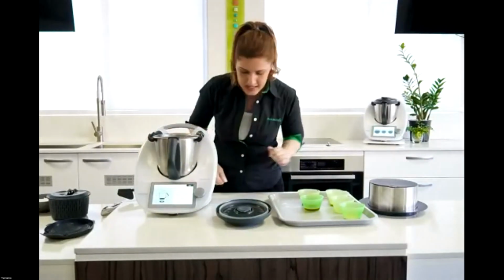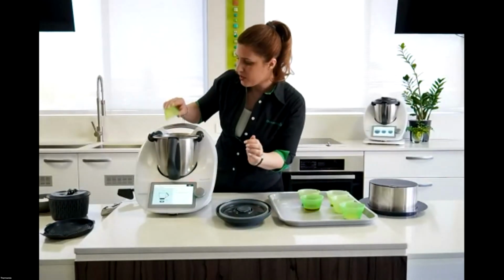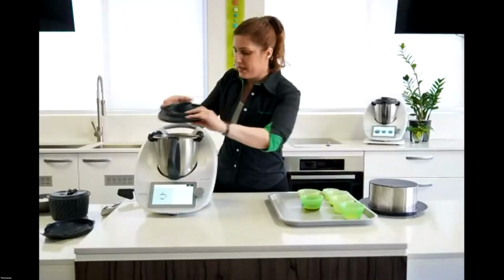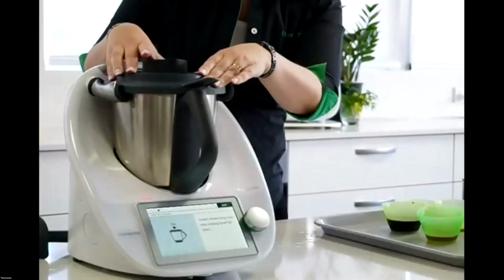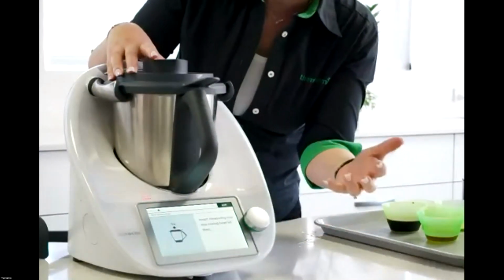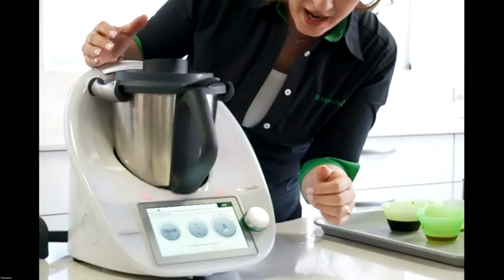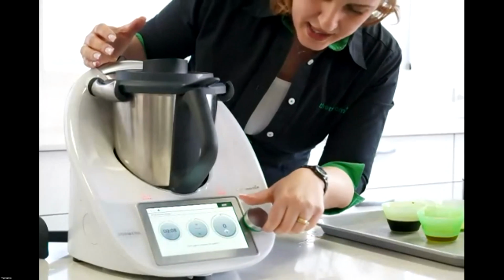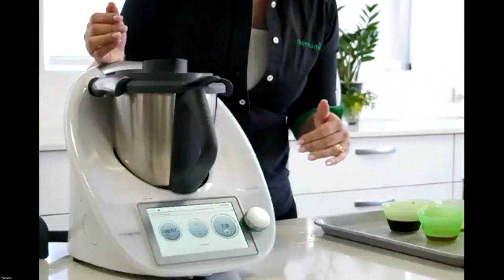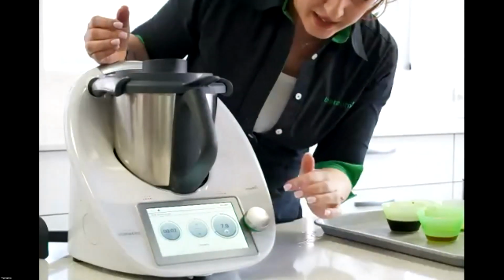All right, we want to put in 10 grams of ginger and 10 grams of garlic cloves. This is to make our sauce. So a lot of the time, even when you're getting takeout, what you'll find is that some restaurants are using teriyaki out of a sauce bottle, right? This is making it from scratch. We're going to chop that 8 seconds on speed 7. Literally making the teriyaki sauce from scratch here.